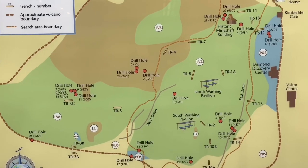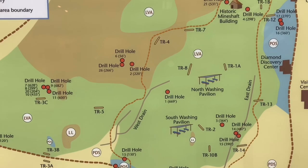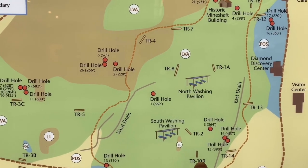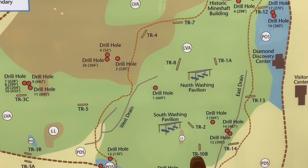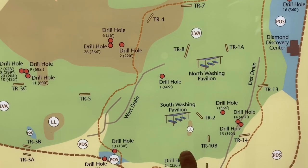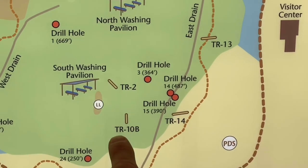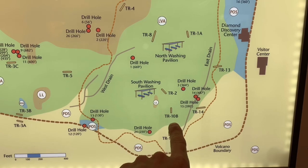Here's a map of the search field of the Crater Diamond State Park. And what I'm trying to find are one of these trenches from the old mining companies. I was told by a legend, Marshall Reef, that's what James Archer was looking for, was this trench, one of these trenches over in here. Probably that one, or TR-14.